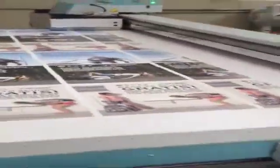This is where Direct Edge does a lot of their work. They have highly specialized machinery and tools for the job. There are very large printing presses and cutting machines. There are huge stacks of paper and other stock to keep the company in action. Here's one of their high technology printing presses.